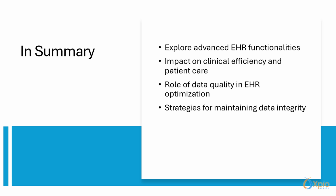So today's session is designed to provide you with actionable insights and strategies to leverage your EHR data effectively, prepare for future advancements, and commit to continuous optimization. We aim to equip you with the tools and knowledge to enhance your EHR systems, ultimately improving both operational efficiency and patient care. Our goal is to ensure that you leave with a clear roadmap for ongoing EHR optimization and readiness for future developments. So with that, we're going to dive into our first main topic, strategically leveraging EHR data for quality improvement and operational efficiency.